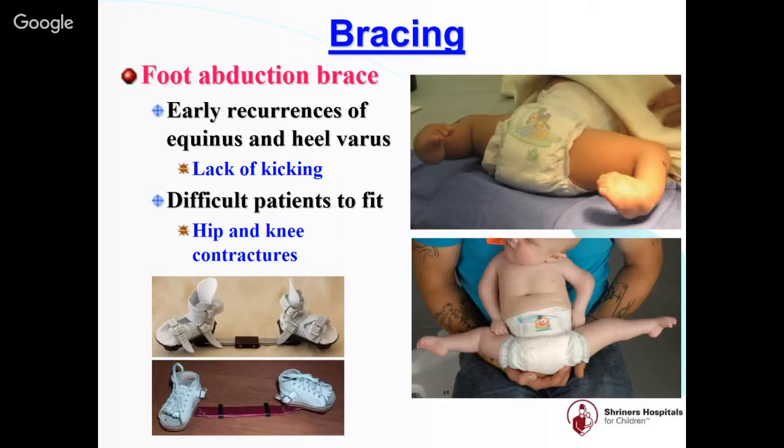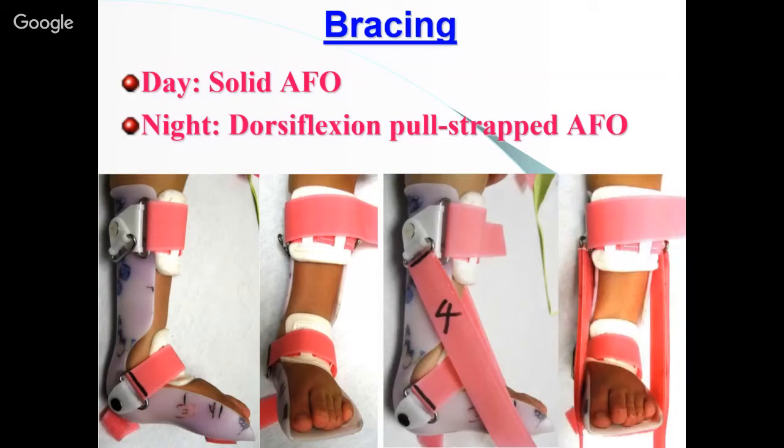This is what we came up with, what we call a dual-purpose AFO. So during the day, it's just a regular AFO that is molded in such a way as to try to hold the foot in a good position. And then at nighttime, we have these straps that come down to pull the foot up. Now, this is by no means perfect. It's better, I think, than the typical brace, but they still get relapses.